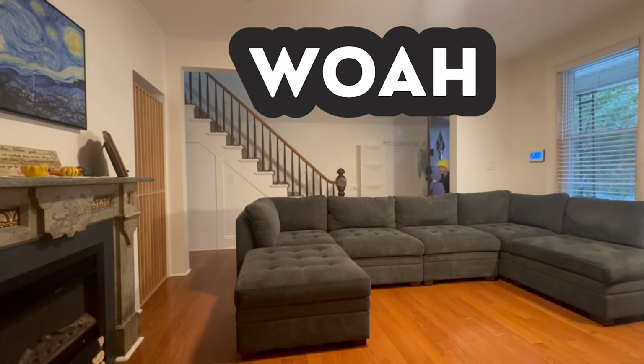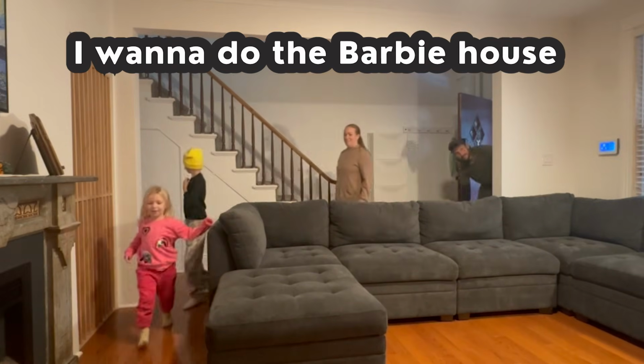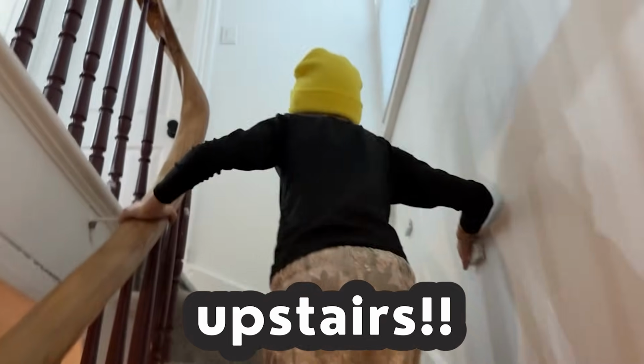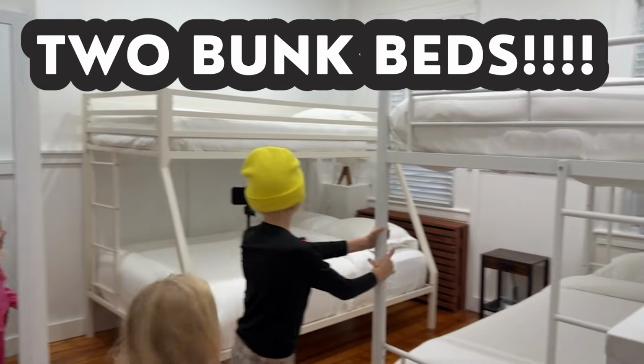Let's see what's in here. Whoa. What is in the Barbie house? Whoa, drawing table. Cookies. Up there. Two bunk beds.